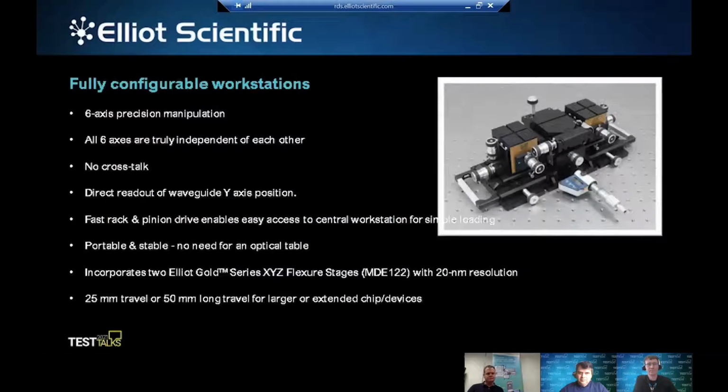The typical alignment requirements for a fibre to device to fibre application are met by our waveguide alignment workstation shown here, incorporating an XYZ flexure stage on either side of the central tower. The central platform is fitted with a digital micrometer, allowing a precise linear step control, for example of a waveguide chip, so the end user can step between channels. Travel range options here are 25mm and 50mm, facilitating testing on larger chips or devices.